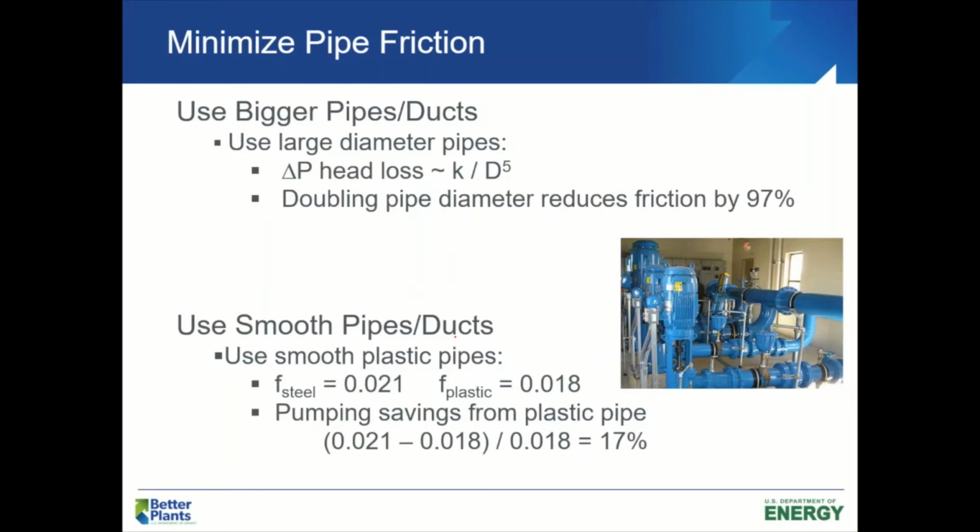So these two that I'm showing here are going to be a little bit more difficult in a retrofit application, but for designers, these are so important, so valuable in terms of setting our systems up correctly. So the first one is just using bigger pipes and ducts, okay? Because there's a major function factor here.